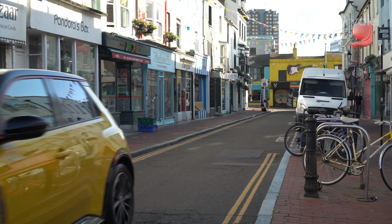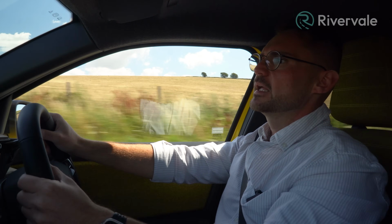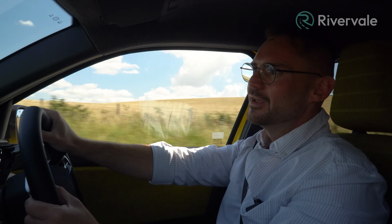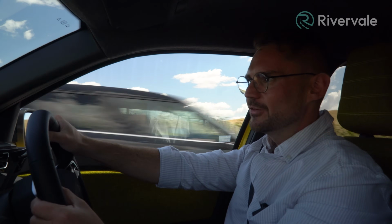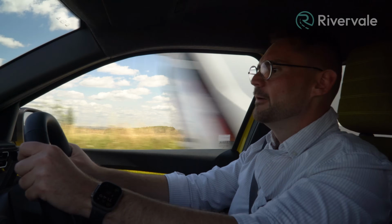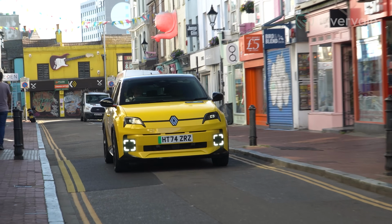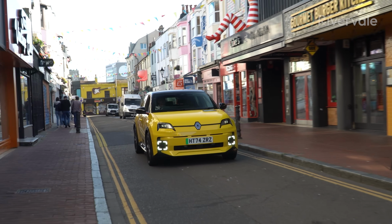Now, the power is instant with this. Even in eco mode, when you put your foot down, you really do feel that pull. And in sport mode, you get this kind of torque steer through the steering wheel, which does give you that racy, energetic feel about the car. And it just puts a smile on your face. It makes you feel good, and especially if you're into cars and you used to drive hot hatches when you were younger.